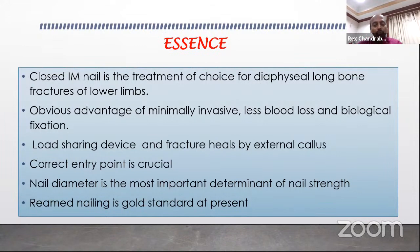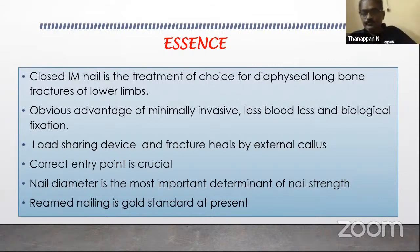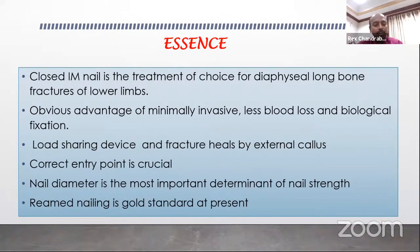So no force in nailing. Always the disasters happen in theater because you put a lot of force, or somebody new will hammer the nail to shovel it in. And whenever you're going to use a hammer, that means something wrong is happening. You think a moment, don't use force. Think what is the problem and start from first again. So the correct entry point is very crucial.